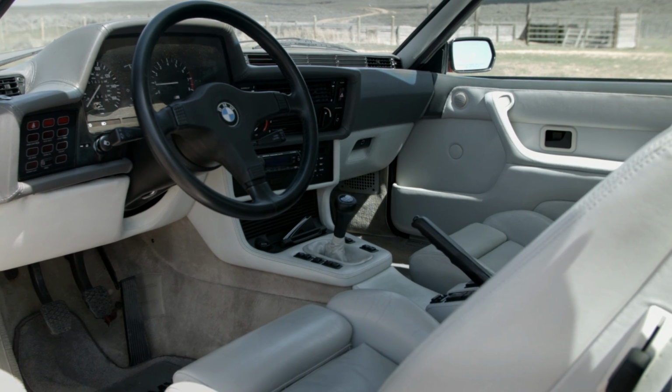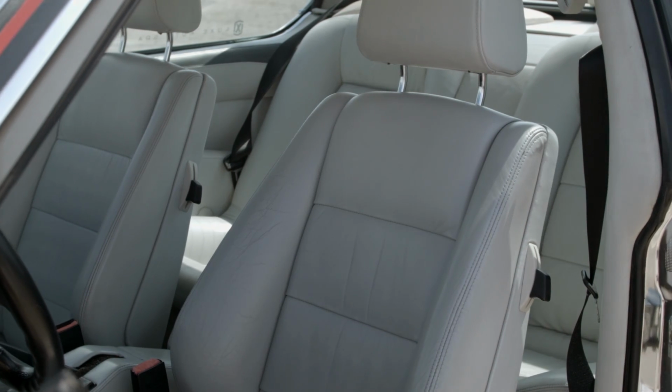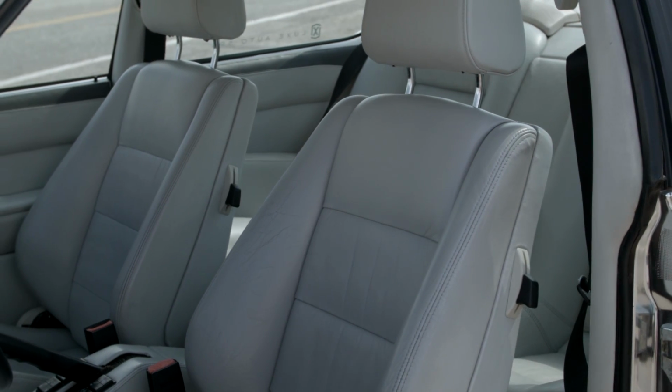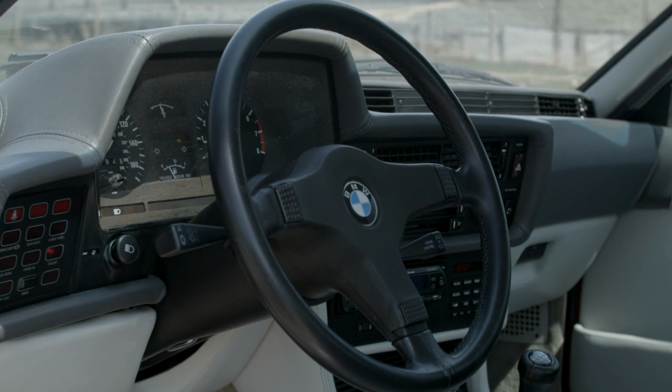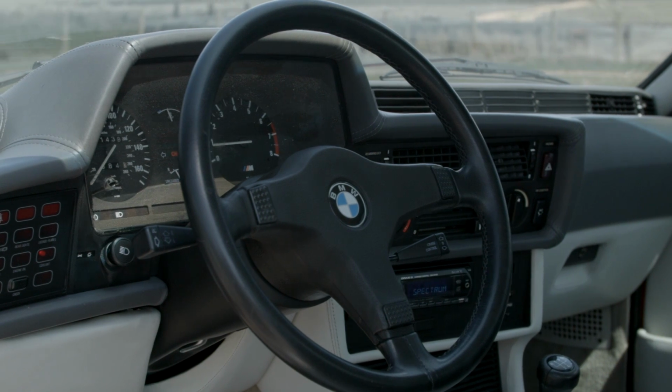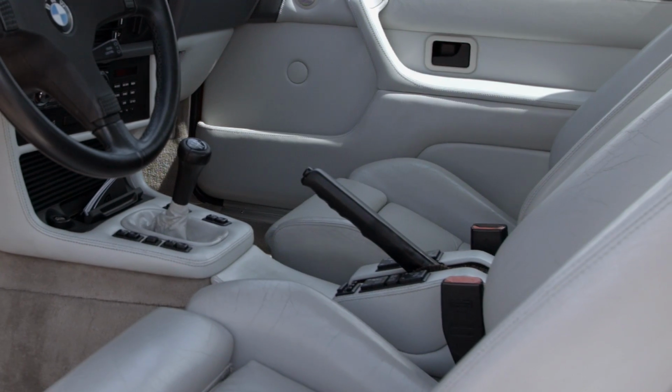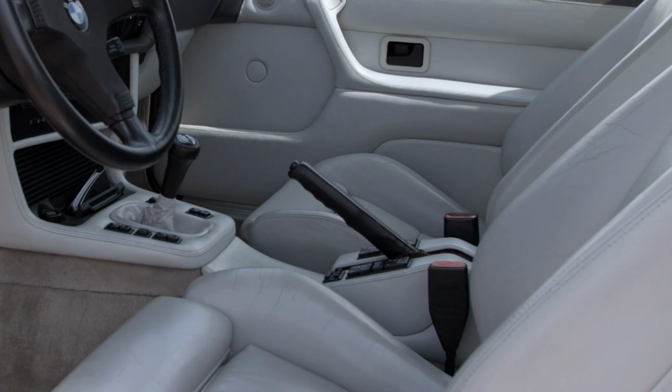I would never go white interior, but this one has actually held up really well. This interior is old school 80s BMW. I forgot about these checkerboard vents until you get in this car and you go, oh yeah, that was every BMW in the 80s. Look at these push buttons. They're so chunky, and there's only one function per giant push button. That's brilliant. Good seats, but not great.